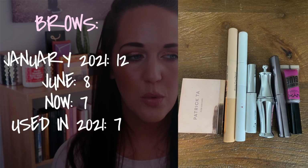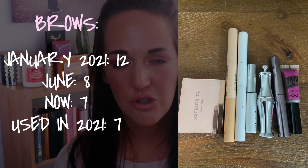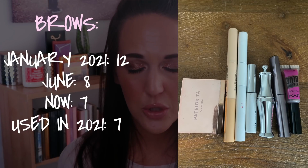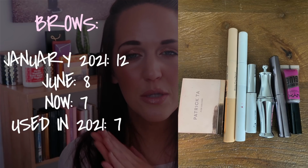Typically, brows is something where I will have a fiber brow gel, a brow glue, and then I'll do powder on my brows, but I really was having fun getting into brow pencils again last year, and I think I'm going to try and continue that again in 2022. I only have, I think, 1 or 2 brow pencils currently in my collection, so I would be interested in your guys' recommendations for brows. I'm not super concerned about 7 brow products being currently in my collection.